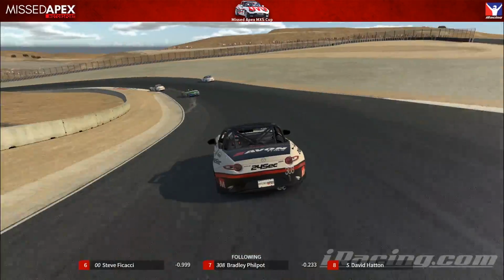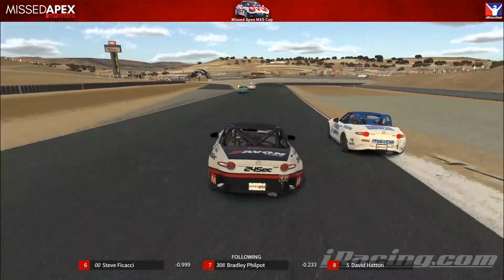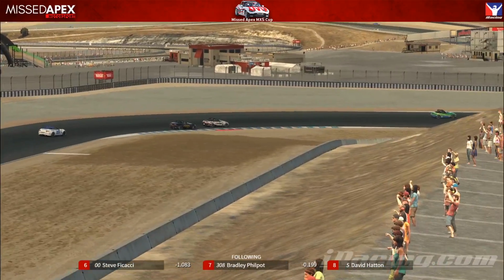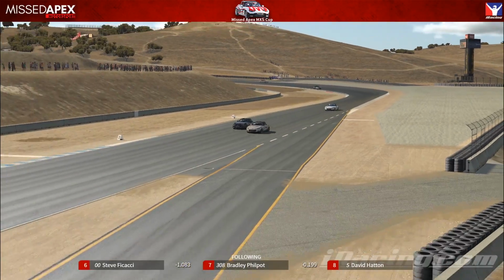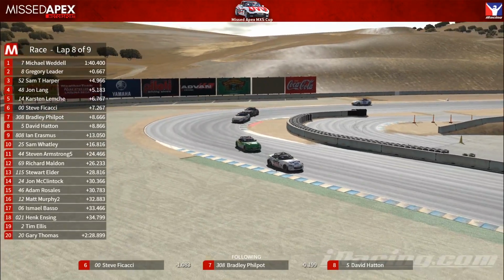Hatton may also be carrying a little bit of front end damage, as he was the one who sent Watley into a spin at the first corner. So that's unfortunate for Watley. John Lang, meanwhile, looks like he's about to put himself up into the podium placings despite that damage, although we can see Sam Harper also with some damage.